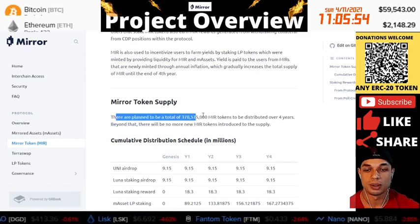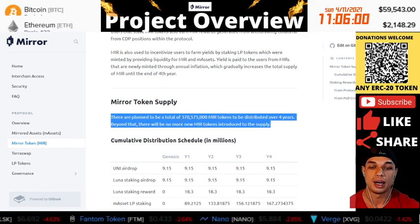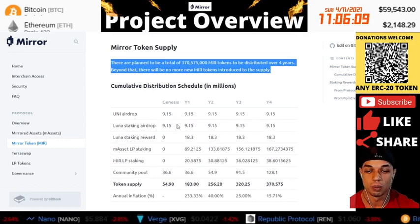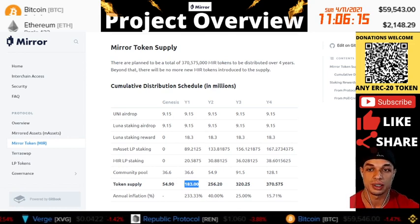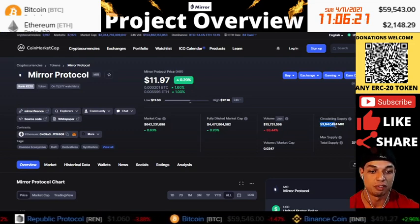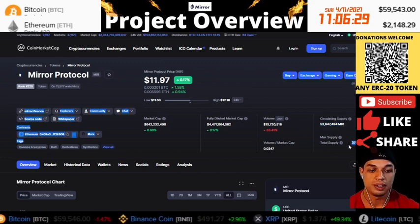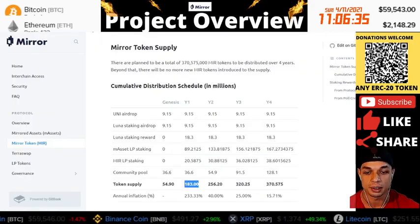Currently there's going to be a total supply of 370,575,000 Mirror tokens distributed over 4 years. So you can see we're currently in year 1, and we're going to have about 183 million tokens distributed by the end of Q4. Right now we have about 54 million in circulation. So it's still a low supply circulating, and overall the total supply is only 370 million, which is not that high considering.